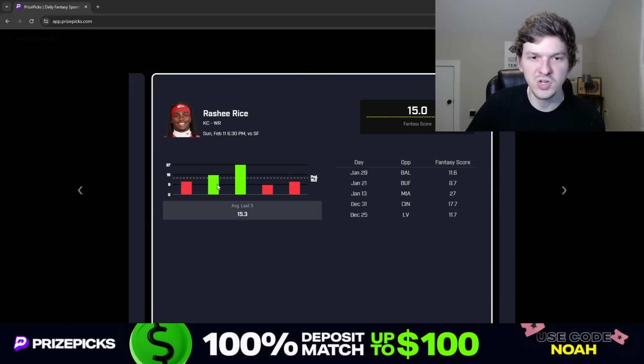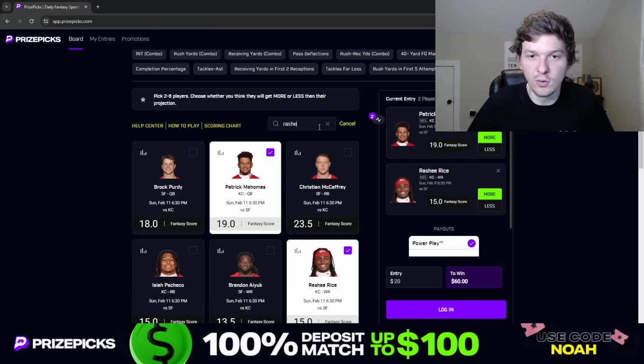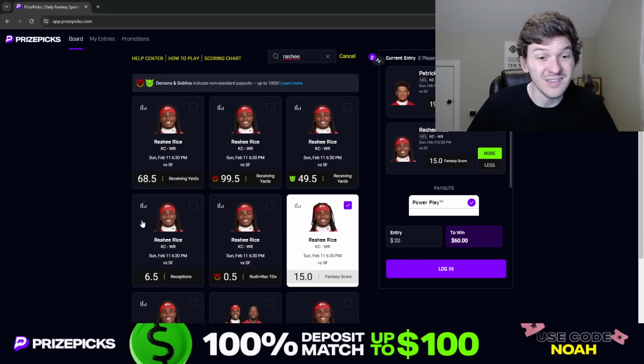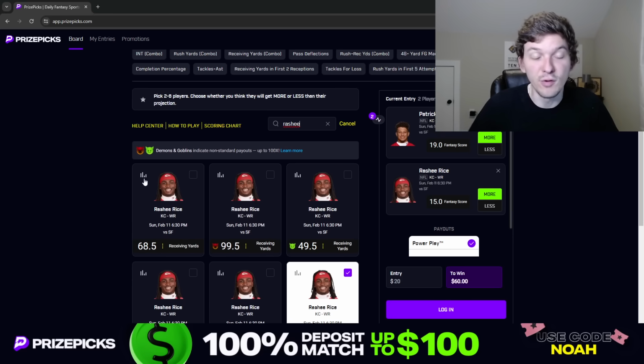We've seen Rashee Rice be kind of a volume monster this season, and he's been a really good PPR receiver. What that means is, if you do fantasy score, a good PPR receiver is a receiver that can get like 7, 8, 9 receptions, which Rashee Rice can do. If you look at his reception prop this week, that line is set at 6.5. So clearly the books are expecting plenty of receptions for Rashee Rice in this game. He has a receiving yard prop of almost 70 yards.